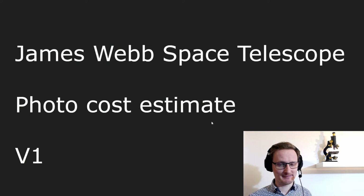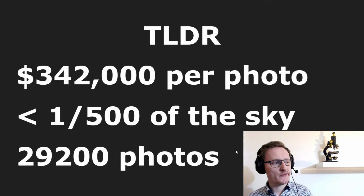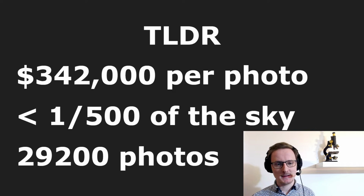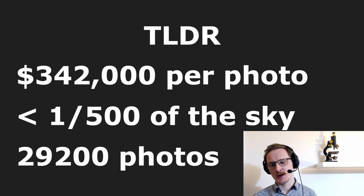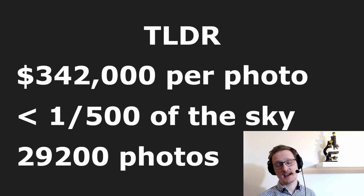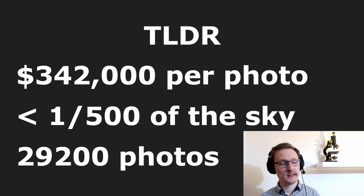Version 1 of my estimate: $342,000 per photograph, give or take a bit. That's my estimate for what it might cost per photo. As far as I can tell, in its whole life, it's going to photograph perhaps less than 1/500th of the whole sky in all directions.